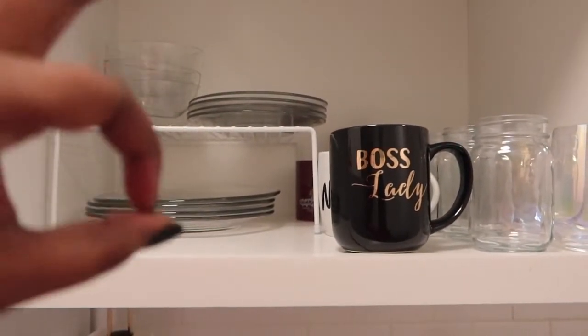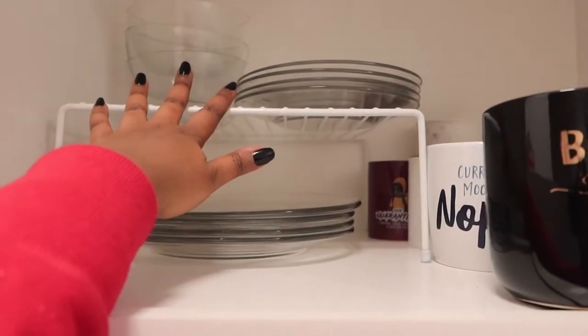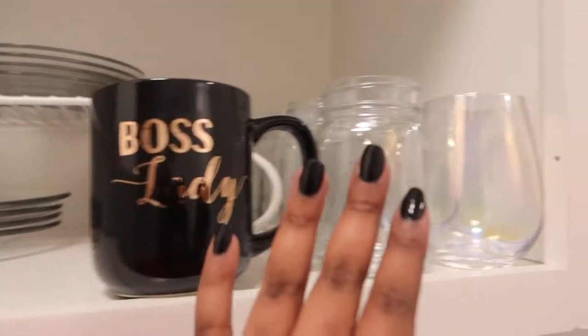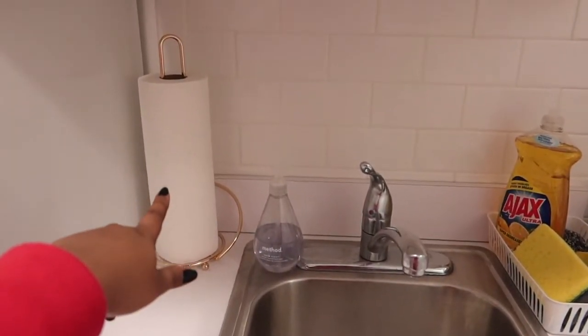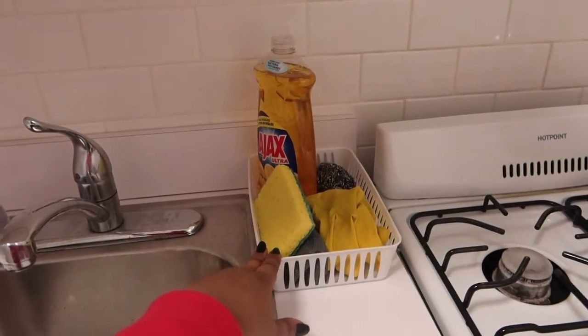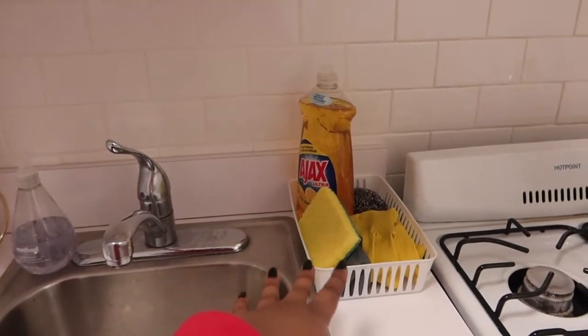Down here I have all my dishes. Almost everything inside my kitchen is from Walmart, by the way, but this plate rack is from Marshall's. But my plates, my bowls, most of these mugs and these mason jars are from Walmart. These wine glasses are from Marshall's. Down here, this towel rack is from Marshall's. This white container is from the dollar store, and they come in packs of two for a dollar, so that's why I have a bunch of little white containers everywhere.